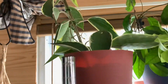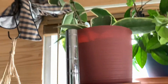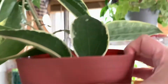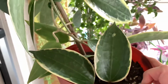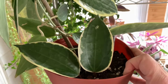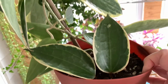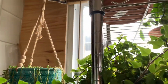This one here, this Macrophylla, a friend of mine ended up giving me a cutting of hers. Let me just get this down for you. And the cutting that she gave me are these two leaves that are in the front. So I basically just potted them up and placed them in with my plant to make it fuller. So I'm really excited about this one. So beautiful. Love this plant. Put this one back up here.